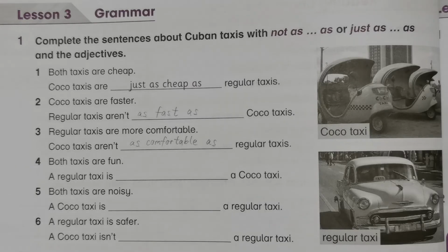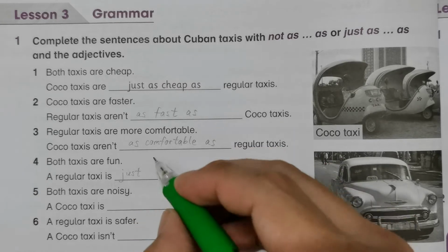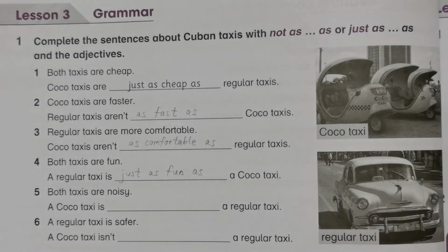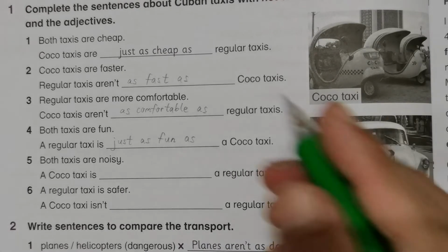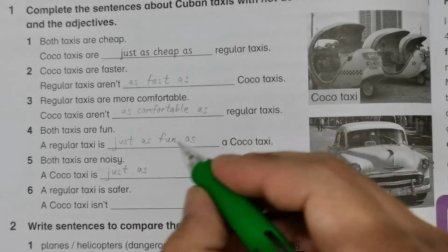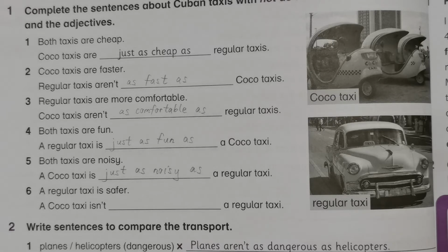Number 4, both taxis are fun. A regular taxi is, so this is positive form, we just add this word here, just as, and then the adjective, fun, and then as, a Coco taxi. A regular taxi is just as fun as a Coco taxi. Number 5, both taxis are noisy. A Coco taxi is, so this is also positive form, so just as, followed by the adjective, noisy, and then as. A Coco taxi is just as noisy as a regular taxi.